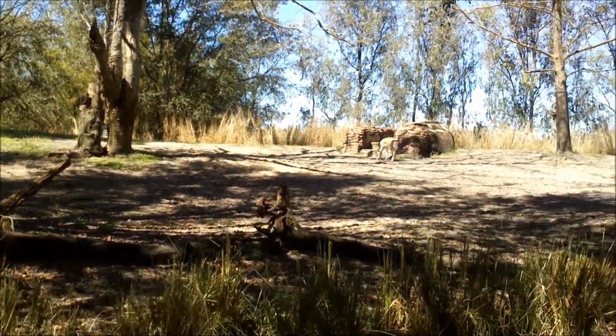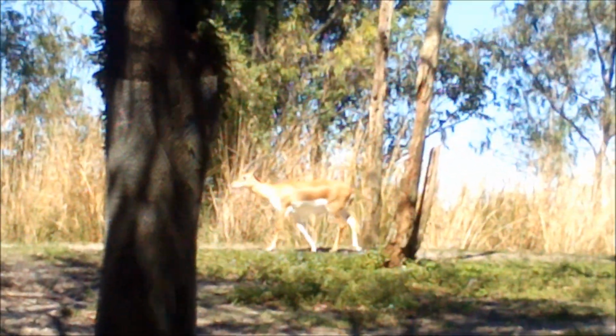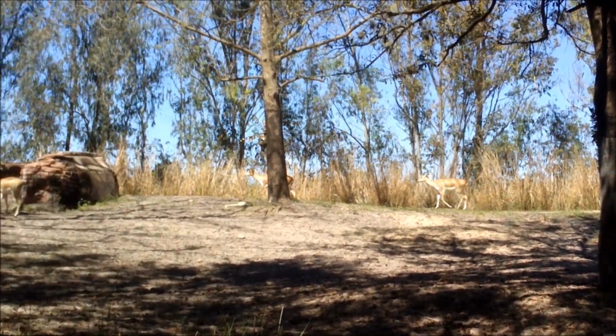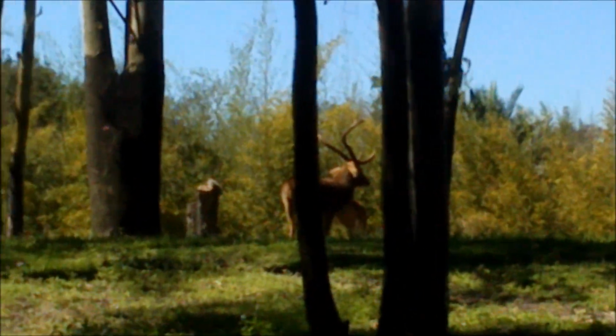Ay, se van. Yeah, there's still more stuff you guys see. Mira, ahí vienen. I'm standing on something, Papa. He's bringing it into his nasal passage. These elk, Peter? Yeah. The elks here are the big ones. The little ones are black. Elks here.